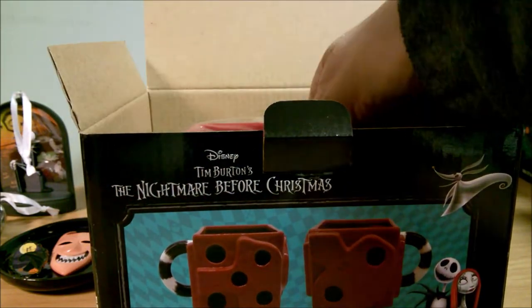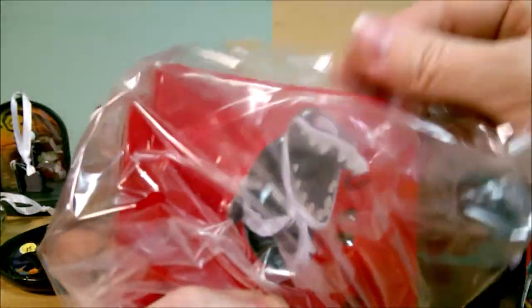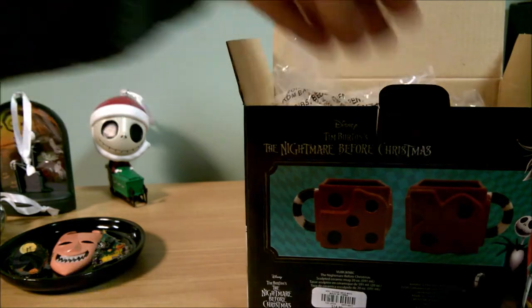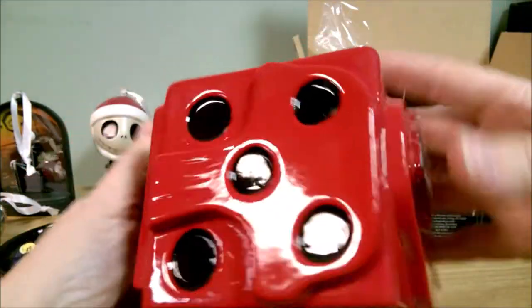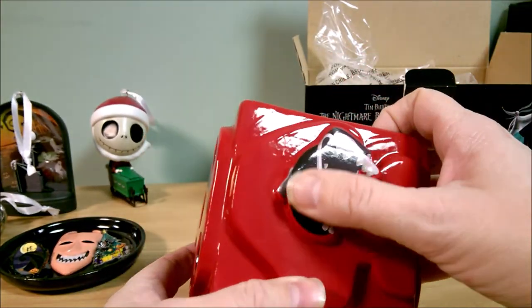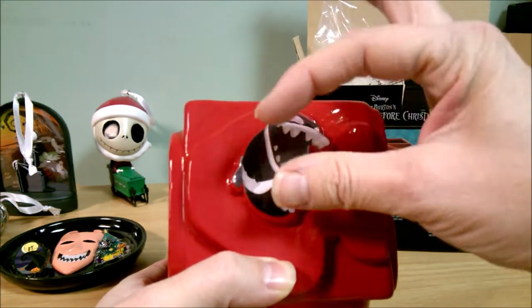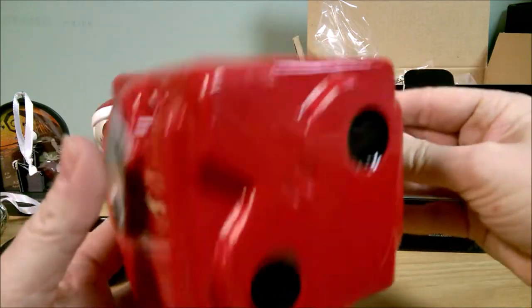I'm not seeing it in the picture, so... Oh, there he is. Okay. Yeah, he's on there. Not quite how I expected him to be, though. I thought he was going to be more figural. This one looks to be printed on. Yeah, here's just a dice mug here. And here's the snake. And yeah, he's just screen printed on there. I thought he was actually going to be, like I said, figural and sticking out. But he's just screen printed on. Otherwise, it's still a pretty cool mug.